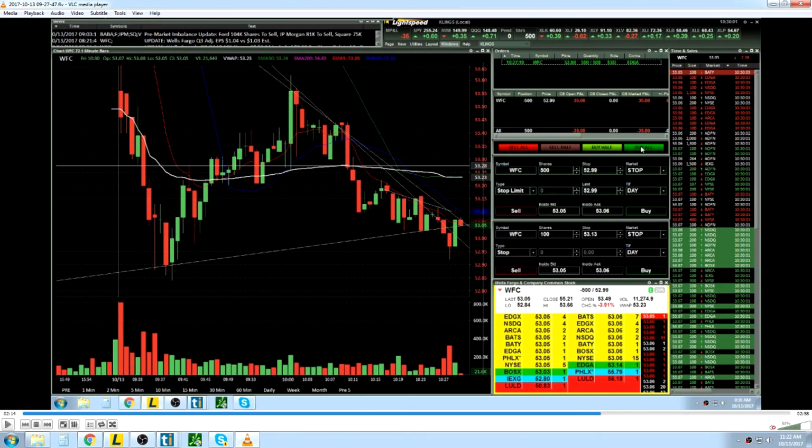So, mistakes. After breakdown, next candle engulfed move, and I didn't exit and reassess. So that WFC should have been a smaller loser. It probably just couldn't have been a winner.